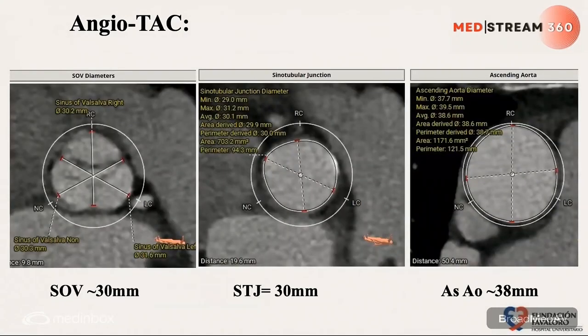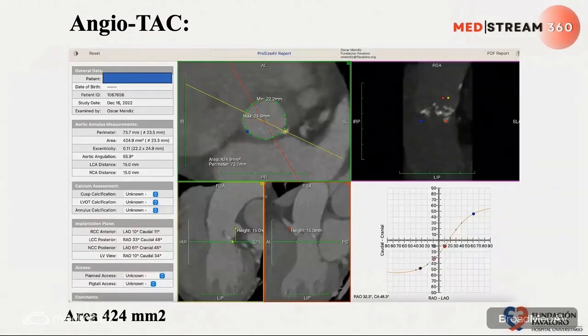Next. Here we can observe the sinus of Valsalva, approximately 30 millimeters in diameter, with sinotubular junction of 30, with an ascending aorta of 38 millimeters. Next. So we were discussing with Dr. Fernando in the morning, and we did our own measurements. And here we find the different measurements. You can see the area is 424. Fernando, would you like to comment something about this?